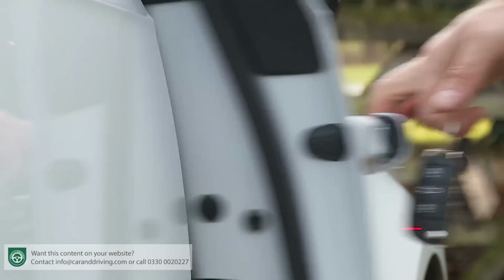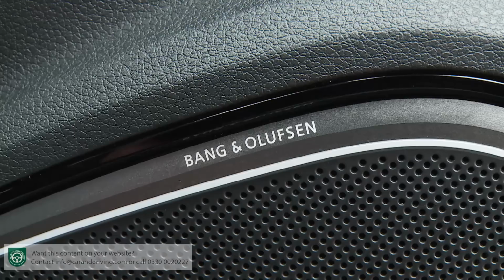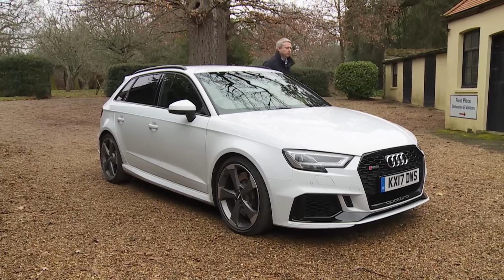Better options can be found in the Comfort and Sound Pack that gives you a rear view camera, hill hold assist to stop you from drifting backwards on uphill junctions, an advanced keyless entry system, and a thumping 14-speaker 705-watt Bang & Olufsen sound setup. All four of these items can be ordered separately if you prefer.